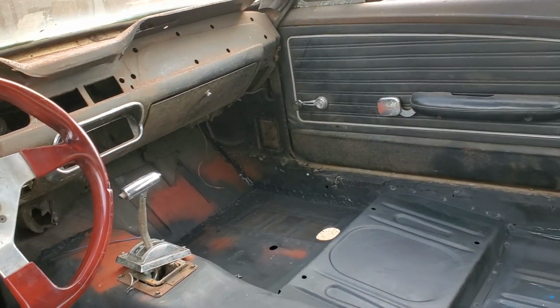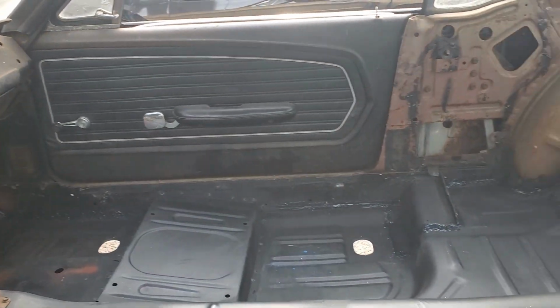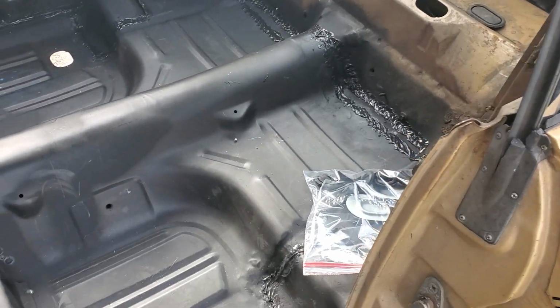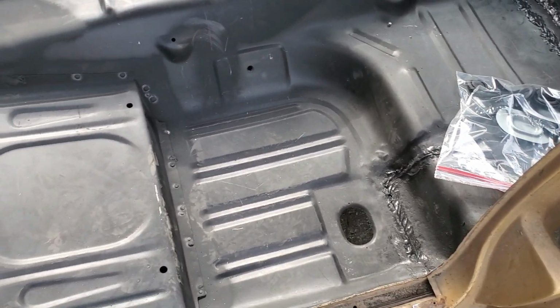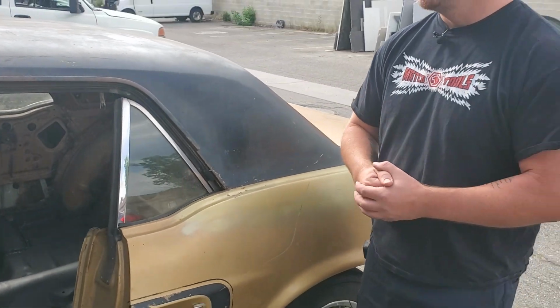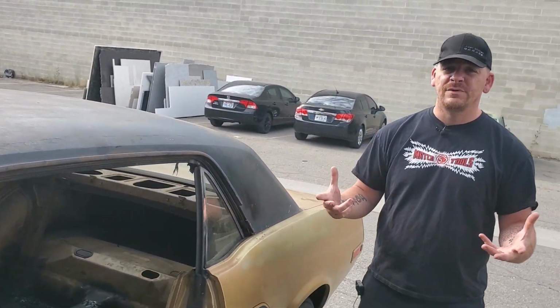Now there's still a lot that needs to be done to this car. The customer just kind of wants to drive it around for a little while. We'll probably end up replacing the roof. We'll probably end up doing a lot more metal work to this car. But this thing is just an awesome little piece of history. Super, super rare. I wanted to show you some of our work and some of the stuff that's coming in here.